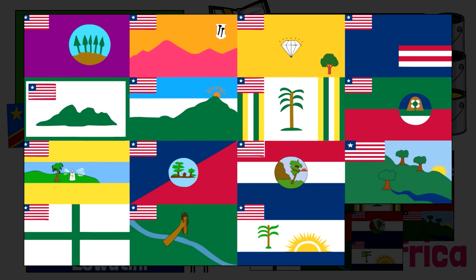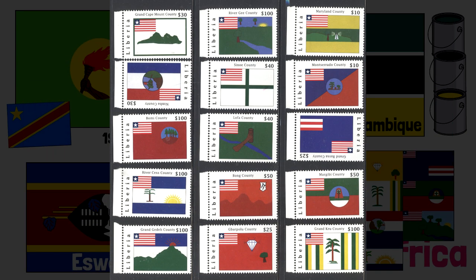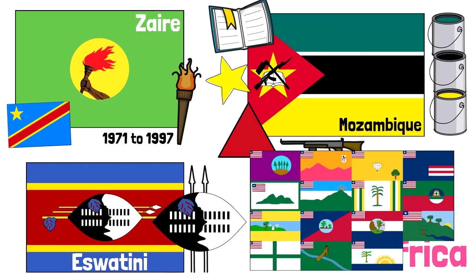We can even see it on these stamps. I mean, these ones with the trees, it's unbelievable. If you want me to make a full video dedicated to the worst flags in the world, let me know in the comments, because these will for sure make it in there. But let's get back to the good ones.